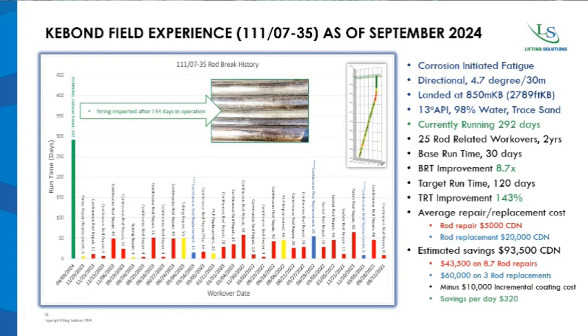Based on 25 rod-related workovers in the previous 2 years, this application is experiencing a base runtime improvement of 8.7 times, with a target runtime improvement of 143%, representing both a technical and economic success. Based on a $5,000 rod string repair cost and a $20,000 rod replacement cost, the estimated savings in this well are over $93,000, with an estimated savings of $320 per day.